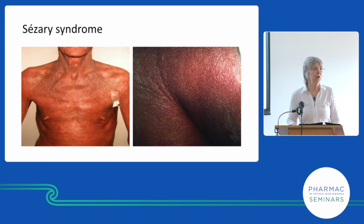Cutaneous T-cell lymphoma, it just looks the same. So we always need to biopsy our erythrodermic patients. Always thinking, is this psoriasis? Is it eczema? Is it drug eruption? Is it cutaneous T-cell lymphoma? And sometimes we need multiple biopsies over multiple periods of time. And you can have 2 diagnoses.